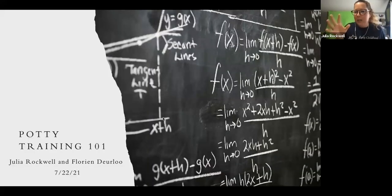And I use this one because sometimes with our kids, it can feel really complex. So that's why I just loved this picture, because I feel like sometimes figuring out our kids and making it a positive experience for them, it kind of feels like calculus. So this is Potty Training 101. We're going to offer a bunch of different strategies.